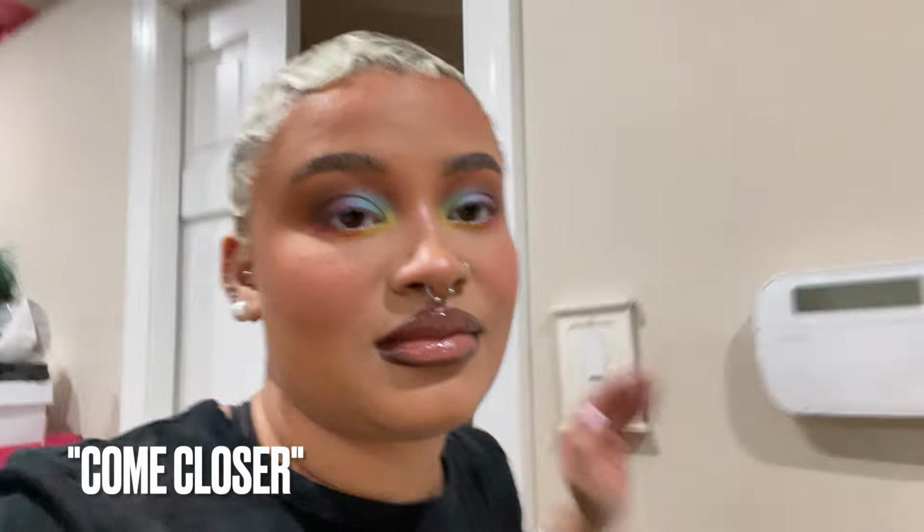Mom, which eye has eyeshadow primer on it? The left one or the right one? Closer. This one has primer? Am I right? Wouldn't you like to know?